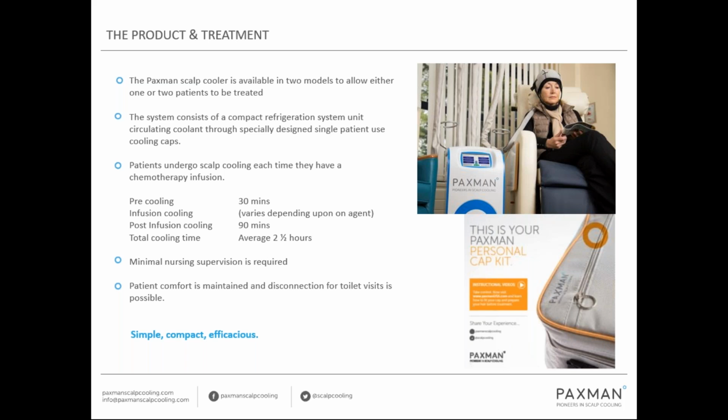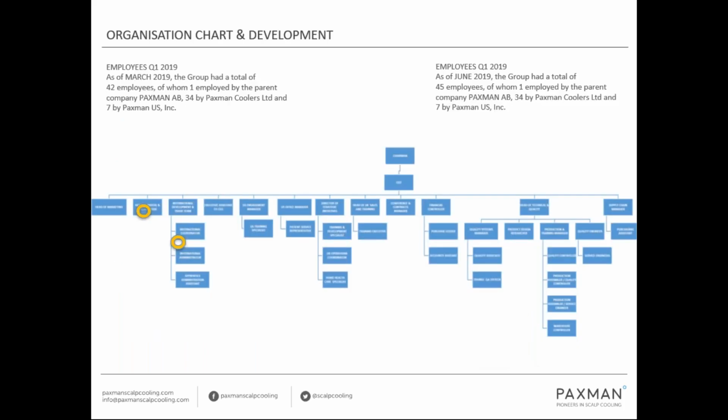And we also have a single patient use cooling cap, which is something we've implemented more recently in the last 2 years, specifically designed for the US market and other new global markets. And that really helps with the recurring revenues and overall growth. If we go to the next slide, just to demonstrate our growth over the last couple of years, we have gone from around 20 people in 2016, 2017, and we'll probably reach around 50 employees by the end of 2019. And this is really to service our growing demand globally.